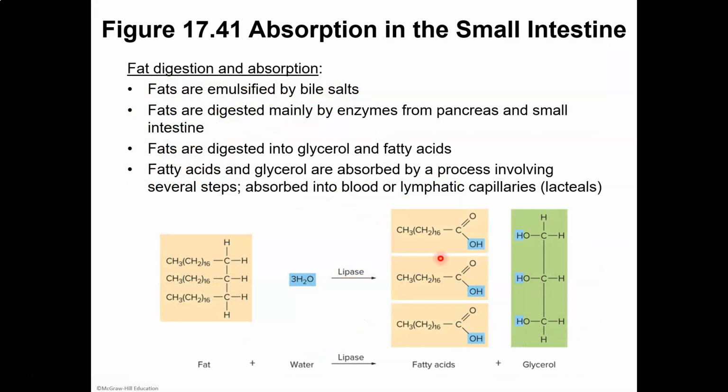All right. Next up, fats. Now, fats is a little different here. I hinted at that a little earlier. Fat digestion, right? So they're emulsified by bile salts. Remember, that's the purpose of having bile salts. Fats are digested mainly by enzymes from the pancreas and the small intestine. They're digested into glycerol and fatty acids.